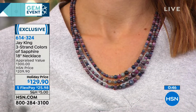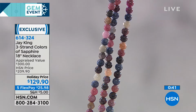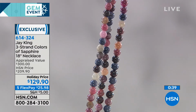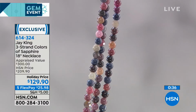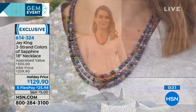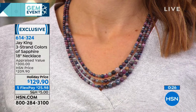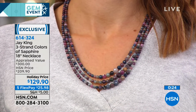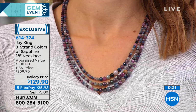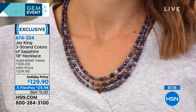Every one of these colors at one time or another, we've done projects. Maybe we didn't have enough of the pink material left to do a pink sapphire necklace, but we still had this beautiful material left over. So this is a combination, and you're getting 3 strands. Think about it. How much would you pay for just a single strand? And like all of my necklaces in this grade, they come with a 2 3/4 inch extender chain. So it gives you that latitude.